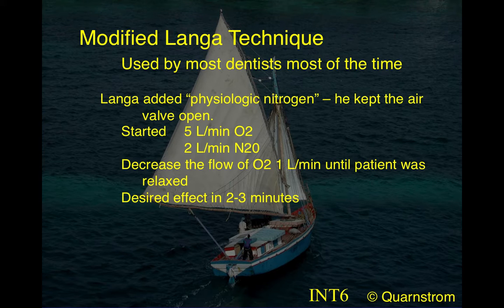Most people use about 5 liters per minute, some a little more, some a little less. He then decreased the flow of oxygen every minute by 1 liter until the patient was relaxed. So at 5 liters of oxygen, 2 liters of nitrous, which is roughly 20% nitrous oxide. When he went to 4 and 2, you now have a 33% mixture of nitrous oxide.